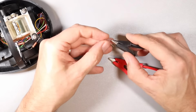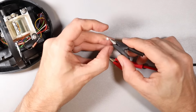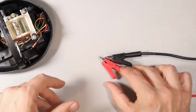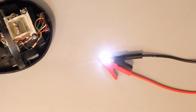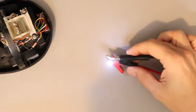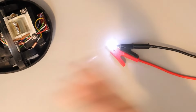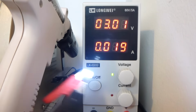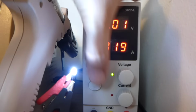Oops, probably should have used a finer crocodile clip for that. We'll try that again. Yeah, that's going to do fine, I think. So it is actually quite bright. Head on, and we'll aim that towards the front of our Boris. Let's just take a look at the current measurement from that. And at 3 volts, it's drawing roughly 20 milliamps, which feels about right.